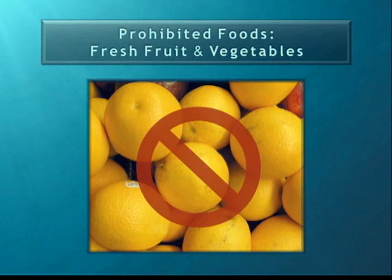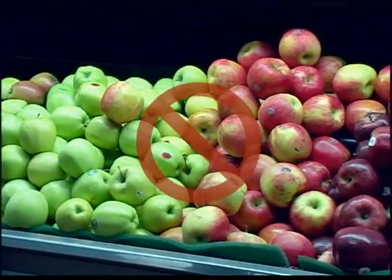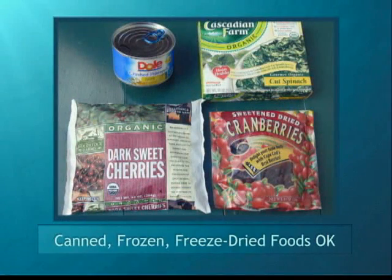Fresh fruits and vegetables are prohibited. Required protocols for Level 1 areas. Prohibiting fresh fruits and vegetables helps prevent the inadvertent introduction of the food plants themselves and pests that hitchhike on them. Frozen, dried, and canned fruits and vegetables are acceptable alternatives.